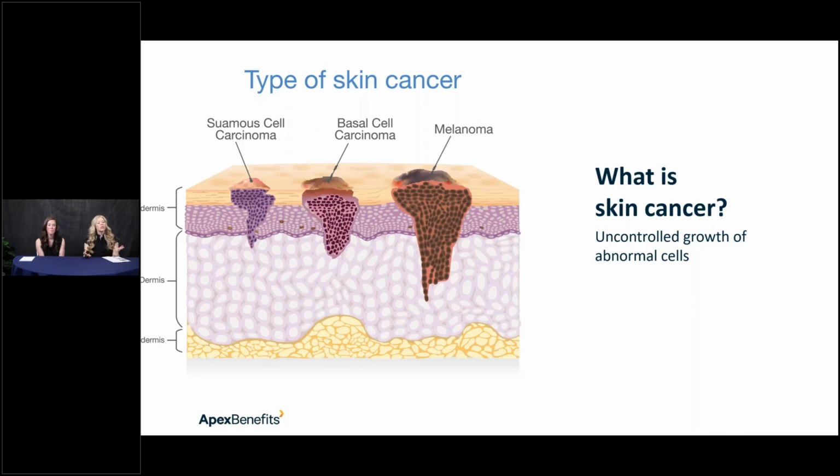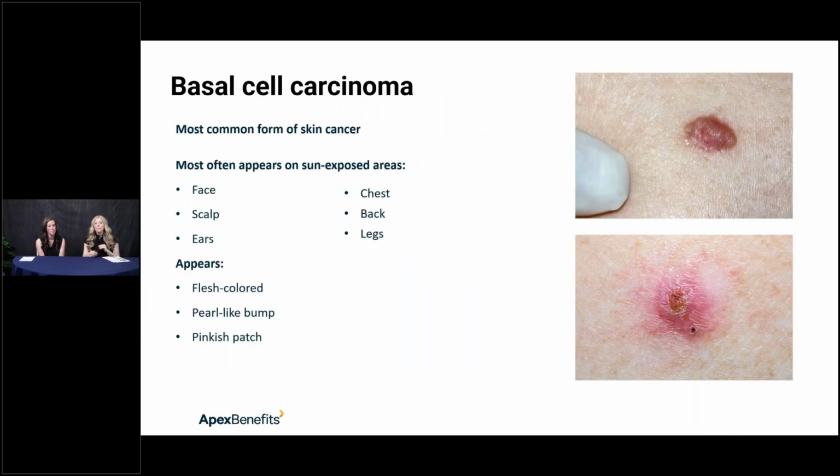So the basic rudimentary definition of any type of cancer is an uncontrolled growth of abnormal cells. Skin cancer has 3 different types: squamous cell, basal cell, and then melanoma. Basal cell is going to be our most common form. Here's a couple pictures of it.